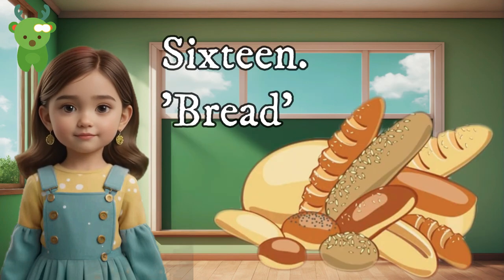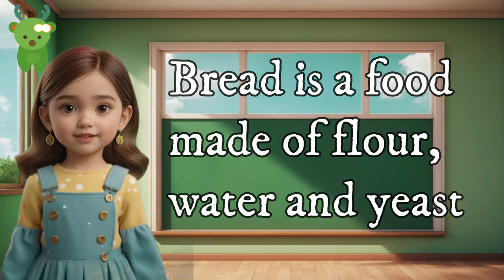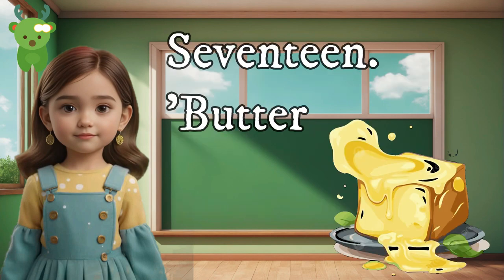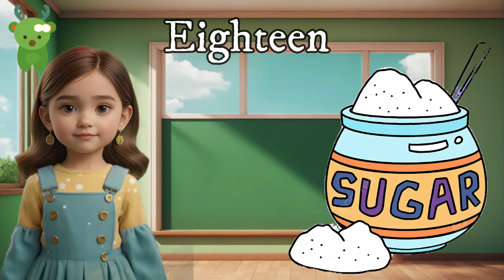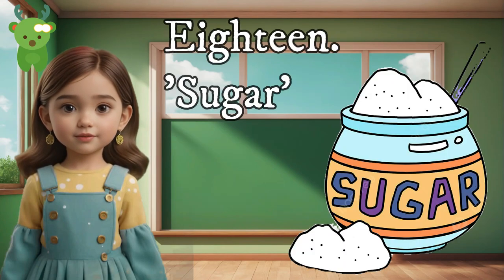16. Bread. Bread is a food made of flour, water, and yeast. 17. Butter. Butter is a yellow fatty food made from cream. 18. Sugar.